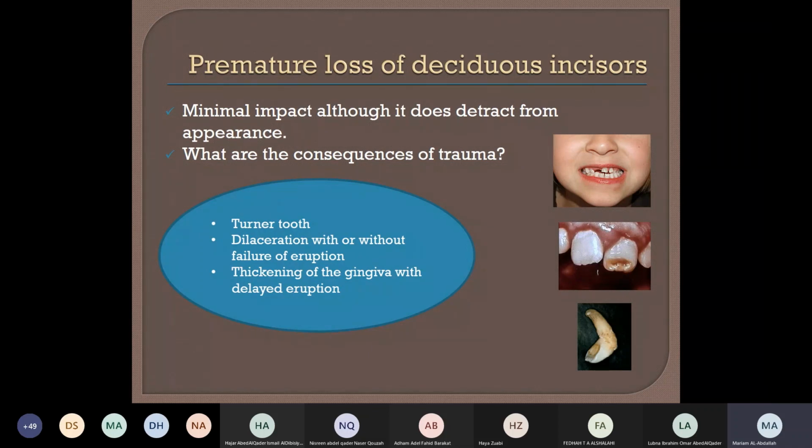Unfortunately, the most common cause is trauma. And if it's trauma, it's important to report this in the patient's records and inform the parents that this will increase the risk of developing Turner tooth, like here, this is a Turner tooth, or dilaceration, or thickening of the gingiva and delayed eruption of the permanent tooth. That is the central incisor.